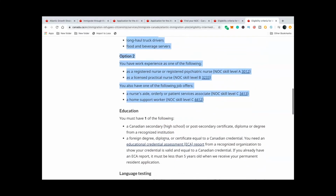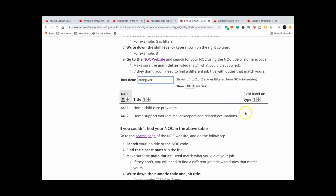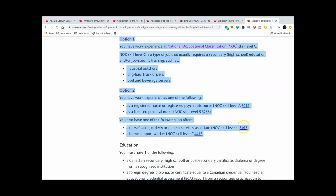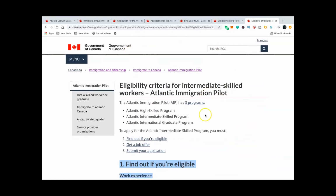So this is really, really important. I wanted to highlight this. If you get your job offer, come right here, search the type of job you got, and see if you fall under intermediate. Based on what I showed you, eligibility criteria, anything under level 0, A and B is high skilled worker. Anything that is C is under intermediate. So let's say we've all figured this point out, right?